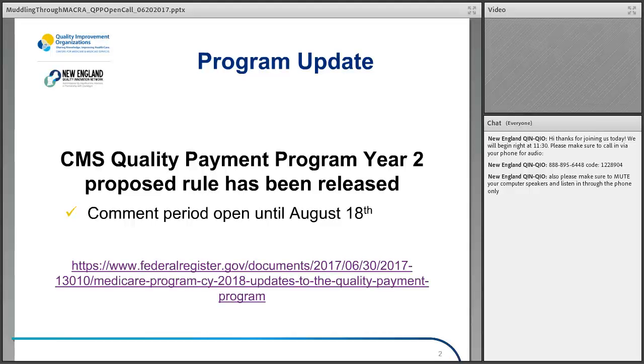Cost, currently at 0% of the MIPS total score. CMS is proposing to keep costs at 0% for the 2018 performance year. However, it would quickly jump to 30% potentially in the third performance year, 2019. So it's very important for clinicians, if this does get passed in the final rule, to be aware of their utilization and costs going forward, because this will become quite a bit of the final score in the future years.